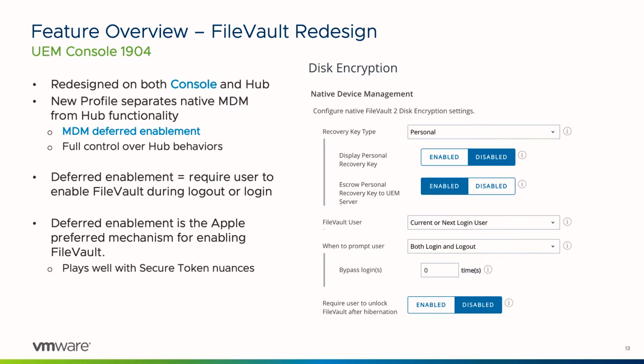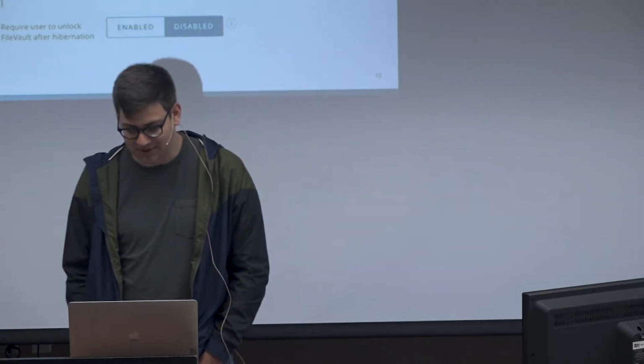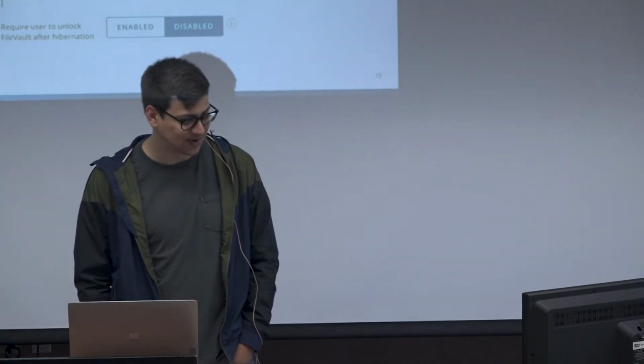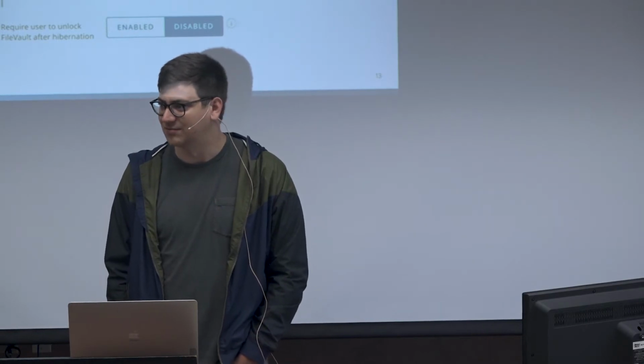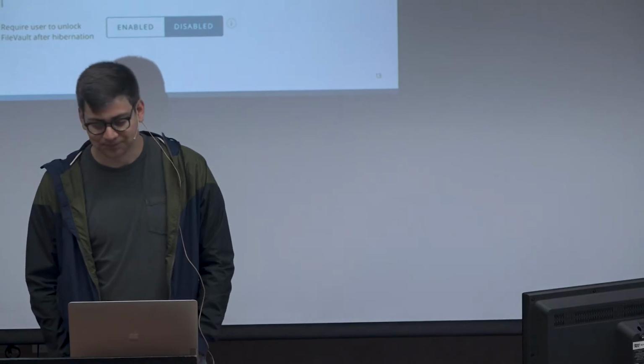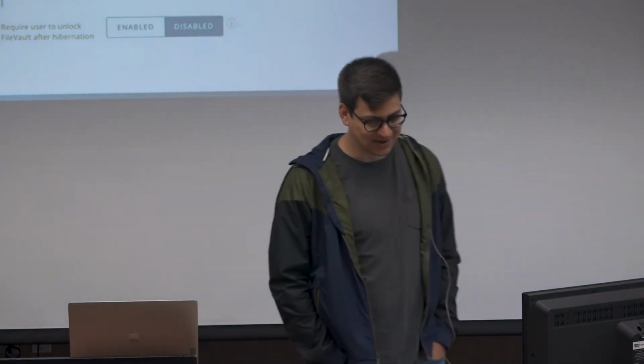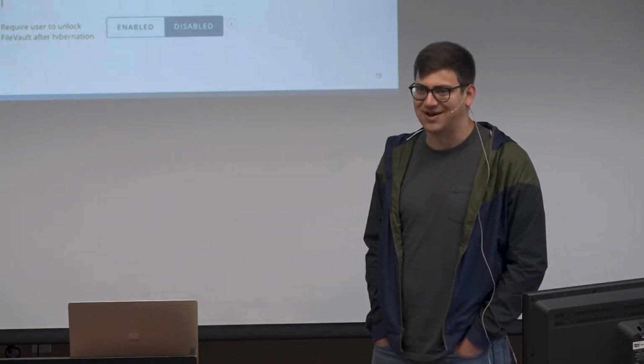But when you get into situations with secure token and things like that, that's where we start having to add a lot of error handling with that command, and it just got really messy. So we went back to the drawing board and talked to Apple, and they told us about deferred enablement and all the different options they had. And so we finally made that full switch, completely ripped apart that FileVault profile, and now it's completely MDM based.